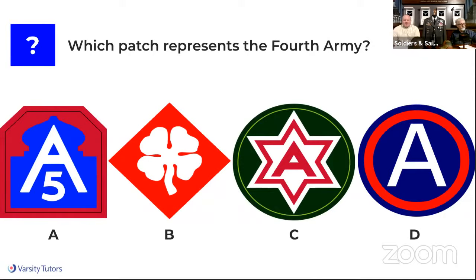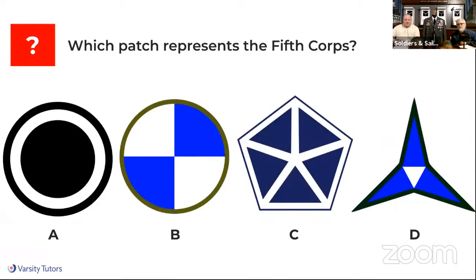All right. Okay, all those that said the letter B, you are correct. I thought maybe the A's would throw you off, but the key to letter B is the four leaves of the clover. Those four leaves represent the Fourth Army, and that is how you know that one is there. The letter A is the Fifth Army. I think you would have figured that out pretty quickly. Letter C is the Sixth Army, which actually does make a lot more sense. And letter D is the Third Army. But we were looking for letter B, and for all those that guessed that, very good job, very good detective skills. Okay, let's move on to the next one.